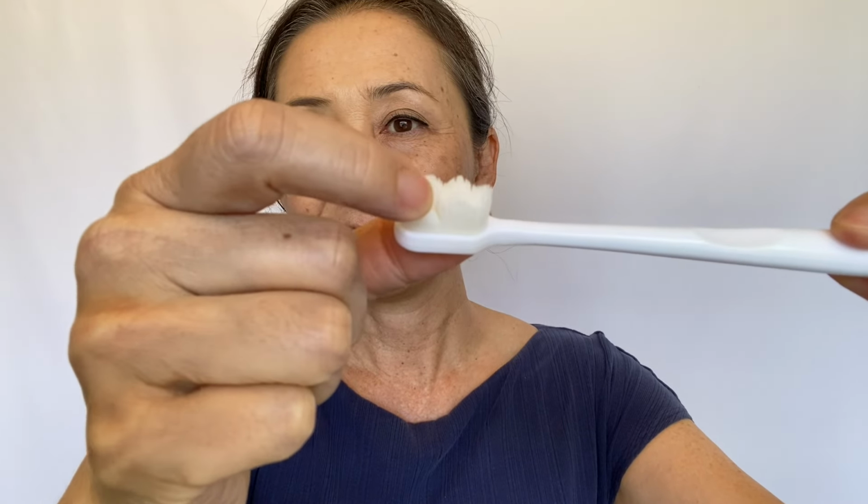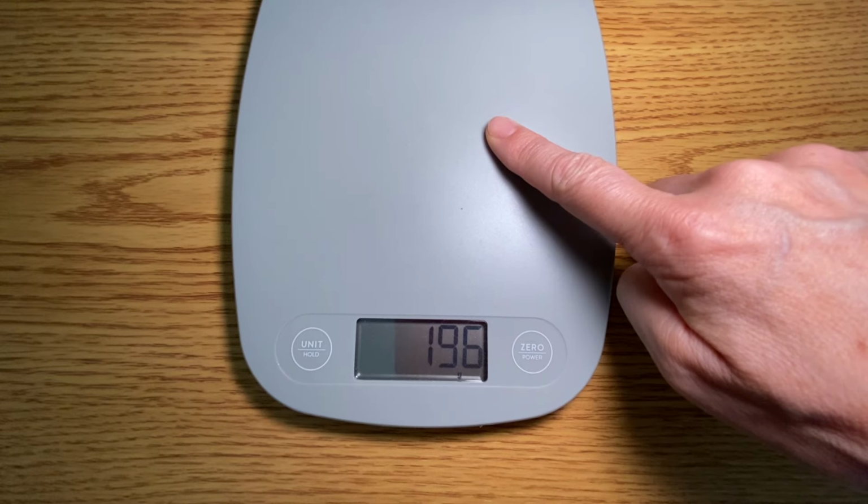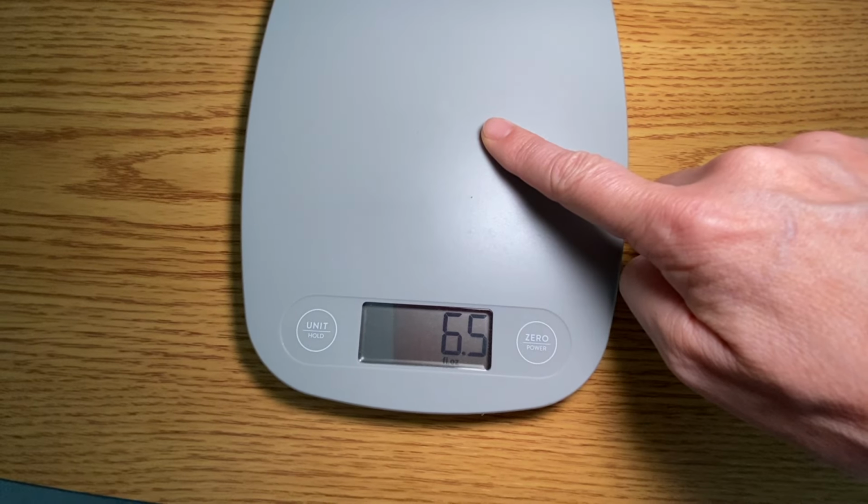If using a toothbrush, make sure it's designed for gum massage and has extra soft bristles like this. They are often called micro-nano or micro-fur toothbrush. If you have long fingernails, you may damage your gums, so cut your nails or use the toothbrush. Either case, the ideal pressure is 200 grams or 7 ounces, which you can check on the kitchen scale.